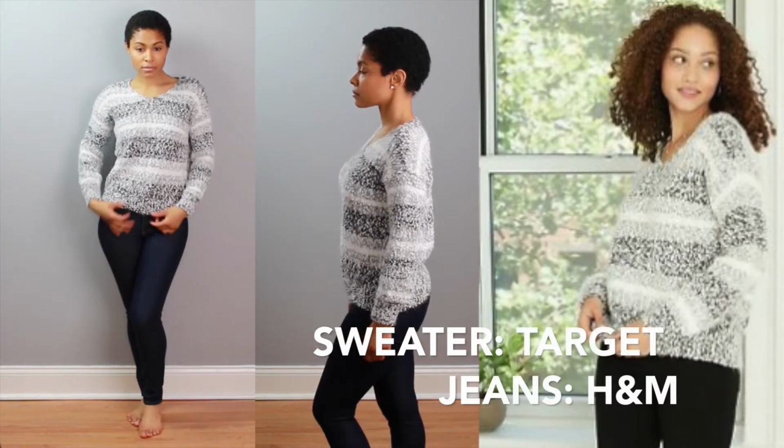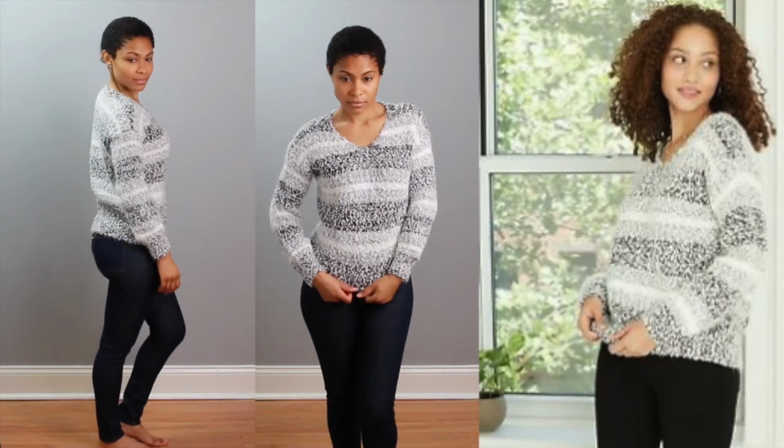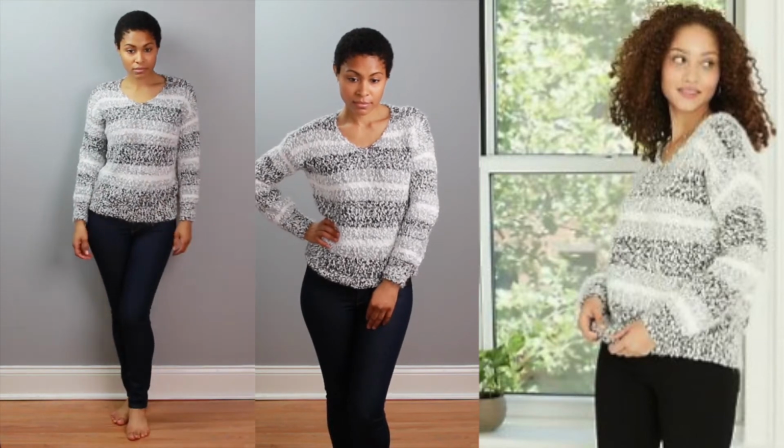Okay, so I don't love this sweater. I don't hate the sweater. I just really don't like how bulky it feels when I wear it. So I literally really only wear this sweater when I'm at home.